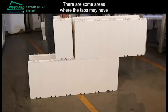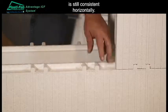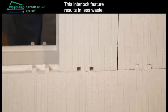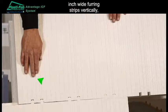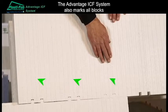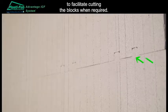There are some areas where the tabs may have to be removed for the project. This is done with little effort, and the interlock is still consistent horizontally. This interlock feature results in less waste. An embossed EPS line marks the middle of the 1.5-inch wide furring strips vertically, making it an easy-to-find target for fastening. The Advantage ICF system also marks all blocks with a vertical recessed cut line every inch to facilitate cutting the blocks when required.